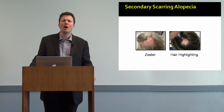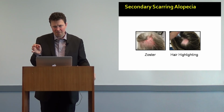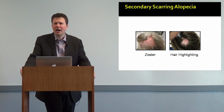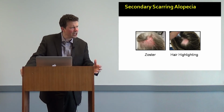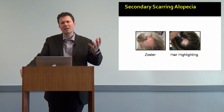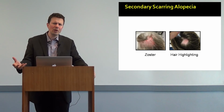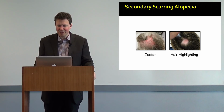The typical scenario of a secondary scarring alopecia from hair highlighting is a story that goes somewhat like this. A patient enters a hair salon. She or he is about to have their hair highlighted. The hair highlighting agent is put on the scalp. Within several seconds to minutes, the patient complains that there's burning on the scalp. She complains that something is not right. Get it off, get it off. The agent is removed, and a few days later, the patient develops hair loss in this area, accompanied by pain, burning, itching, and then develops permanent hair loss in the area. That's a secondary scarring alopecia from hair highlighting.